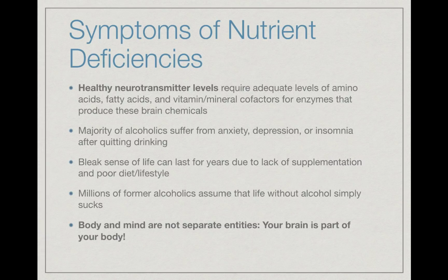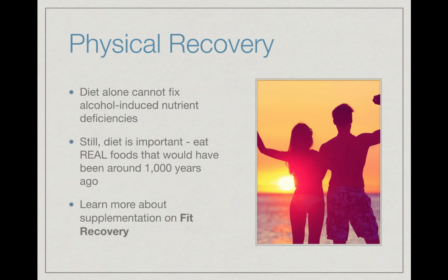I have written some articles about the body and the mind connection, but I think that there's a misnomer there, because your brain is part of your body. So if you want your mind to be as healthy and strong as possible, then you need to pay attention to your brain health. And I think that starts with repairing every cell in your body if you've been addicted to alcohol. So I've already touched on a number of these points, but for a lot of people who have been drinking for a long time, diet alone is not sufficient to fix these alcohol-induced deficiencies. It's just too difficult. It takes too long, especially if you have issues with gut absorption, to eat all of the foods that you would need to repair these deficiencies.